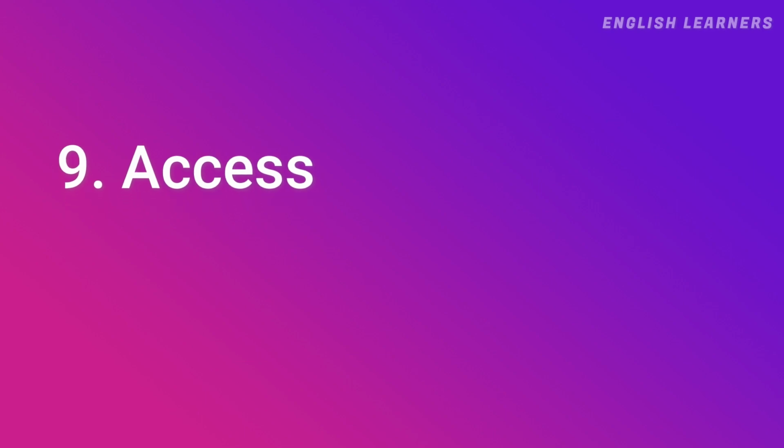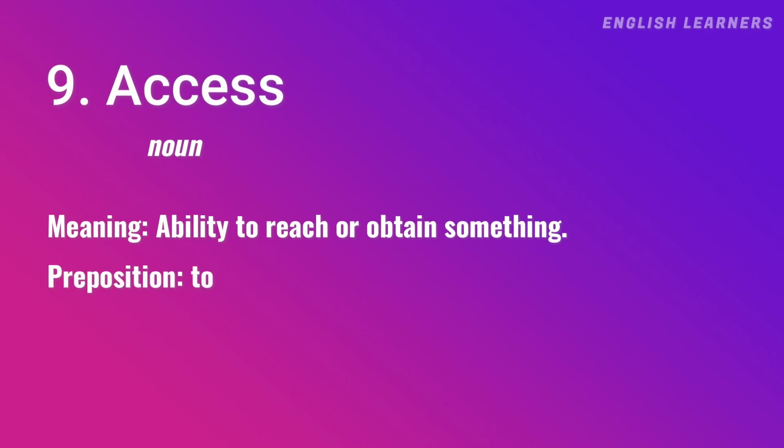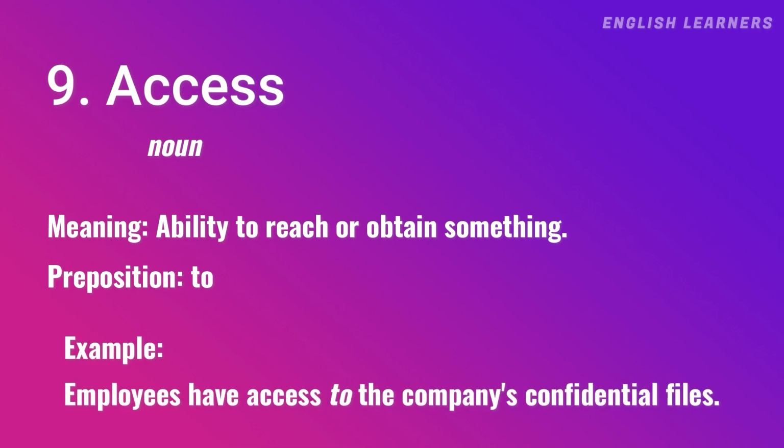The next word is access. Access is a noun which means ability to reach or obtain something. The word access takes the preposition to. For example: Employees have access to the company's confidential files.